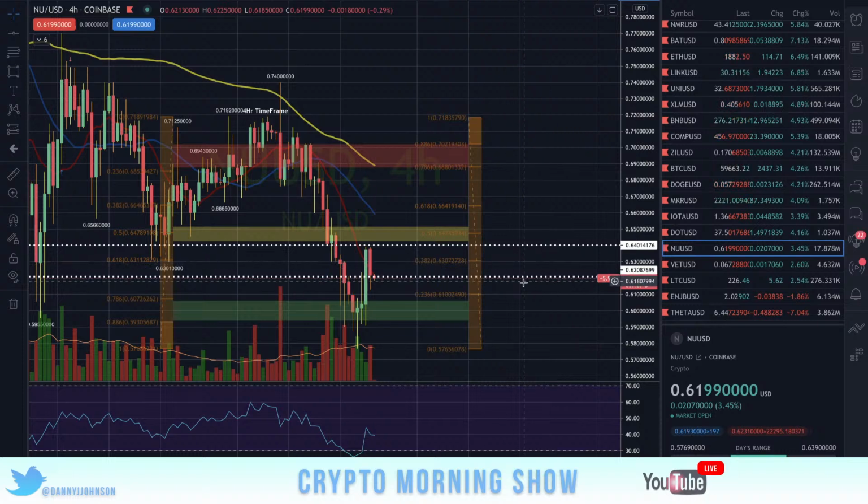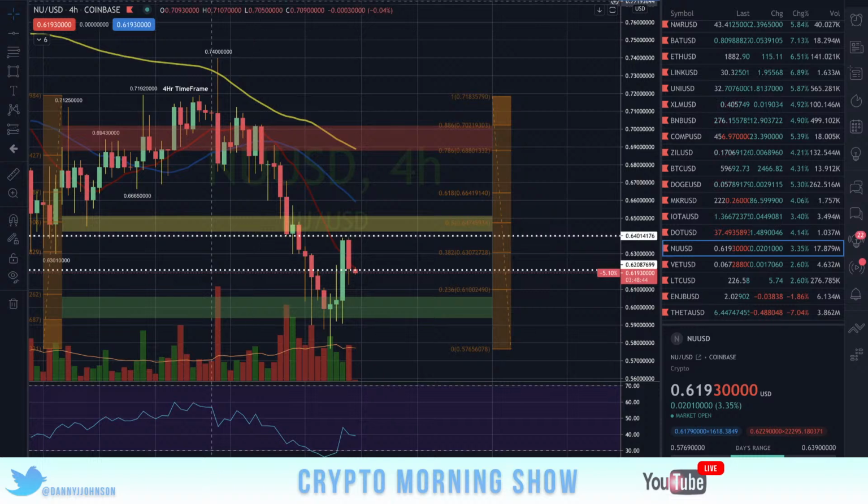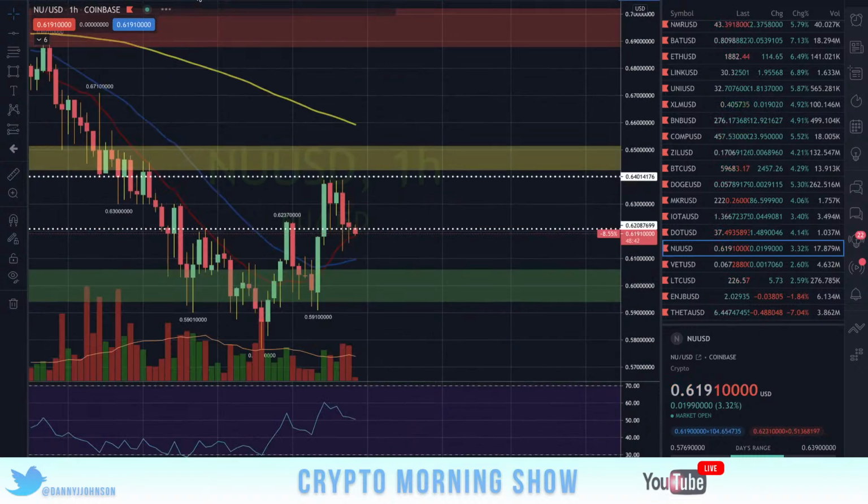NU, trying to hold this support level that I have indicated here, and it looks like we just lost it. So let's go to the 1 hour. It's coming down to retest this 12-day moving average, this red line, just banging off of that. And with a little bit of gumption, the bulls can help. Got some two bearish volume indicators above average. So there is some heavy selling in this region here.